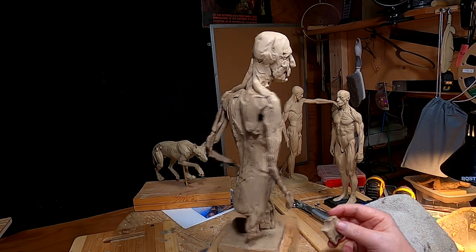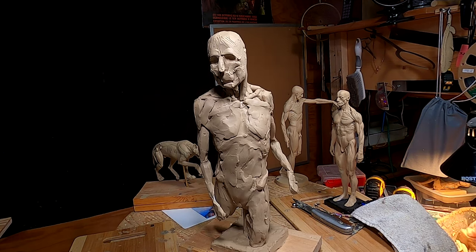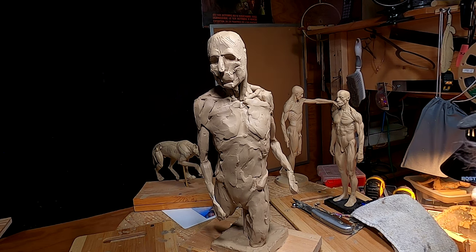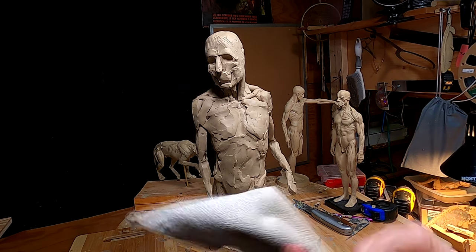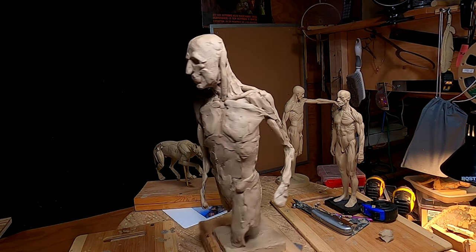Okay, I'm going to call it quits for now and come back tomorrow. I've got to cut some more clay up. I've already gone through what I cut up earlier. It's a clay eater here. Anyway, I'm happy with the way it's turning out.